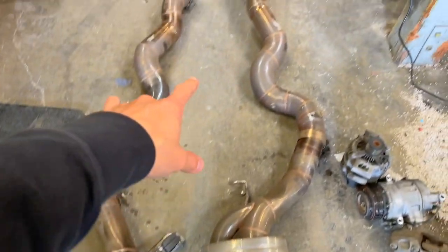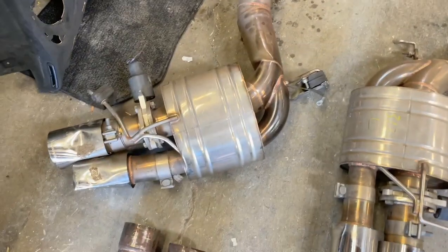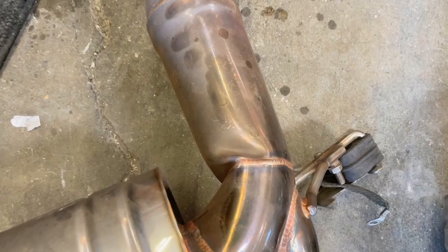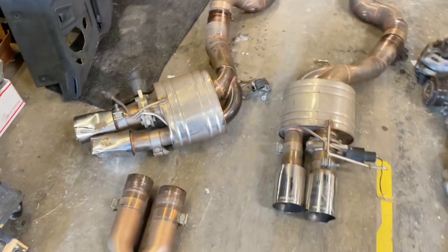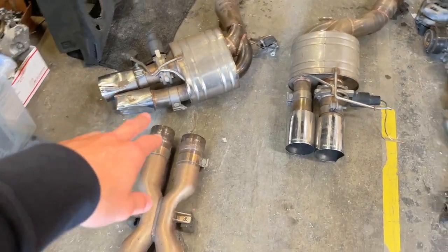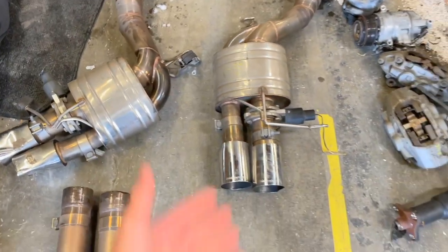And here are our mufflers, but one of them got damaged right here. And I think this one got damaged as well. Everything else looks okay, looks good, looks usable. You can just cut the tips off, re-weld it in here, and should be good to go. And as always, we got back, and I think we are ready to get the engine out.